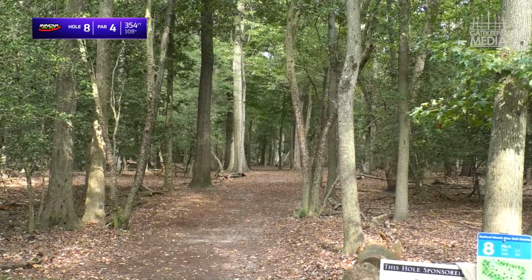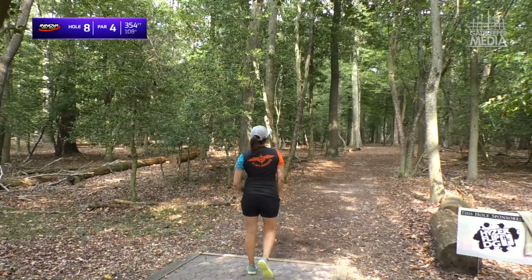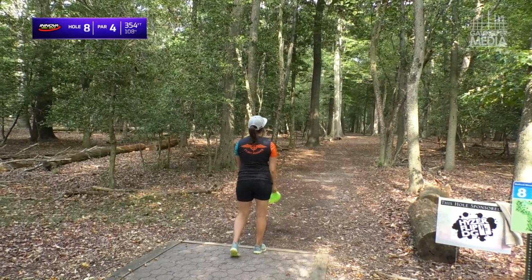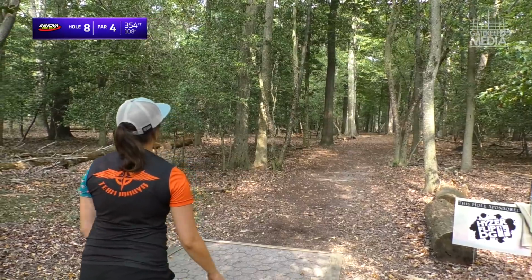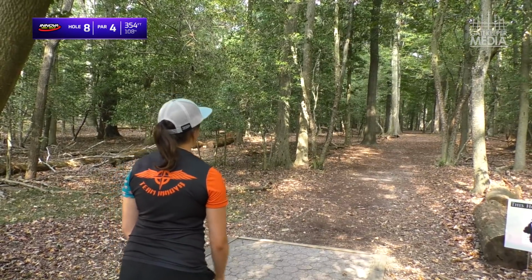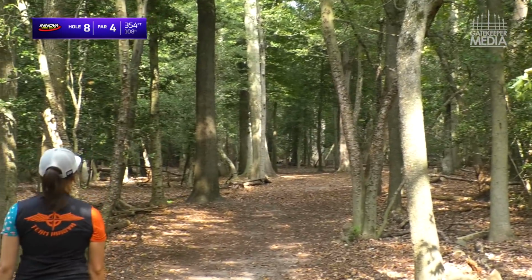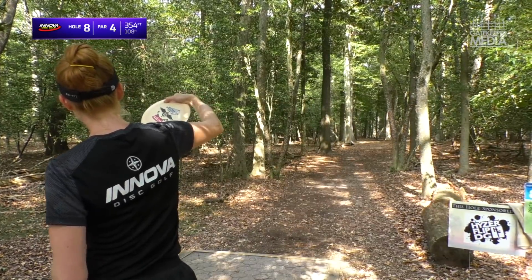And unfortunately, she hit a tree. But this is one of those holes, too, where you can decide whether or not you want to throw a mid-range or a driver off the tee, because both can work in this scenario. For me, I throw a mid-range off the tee. But what do you throw, Adam? As a backhand lefty, I'm throwing a slight turnover on a rock. And we've got Lisa lining up. And she knew it right away. That was out early, a little bit to the right.